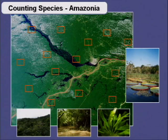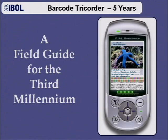We can't do it today. I wish we had the tricorder. We don't. That's what you guys are going to create for us.